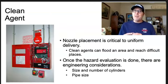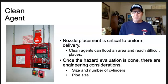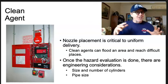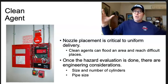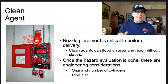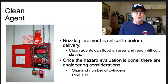The nozzle placement is critical so that you get a uniform delivery, usually in the middle of the room. And the nice thing is it's going to get to the difficult areas because it floods it. Just like you would flood a room with water from bottom to top, that's what it's doing. It's flooding the room with inert agent.